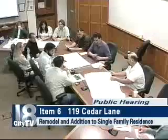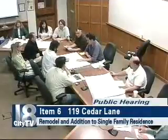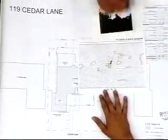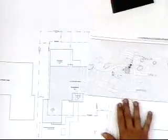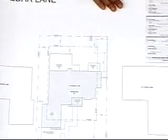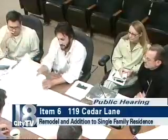What we've got, first of all, I don't know if you're familiar with the area. It's kind of a hot spot tonight. Rosemary Lane, which you guys discussed earlier, is there. This is us here, Cedar Lane. What we've got to begin with is an existing, rather nondescript ranch style house. Let's go to elevation.